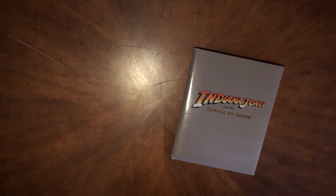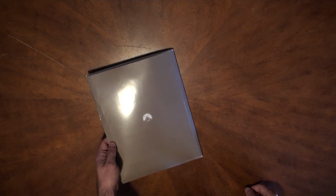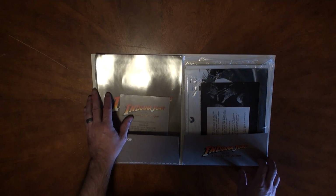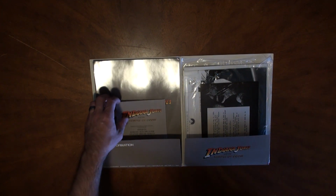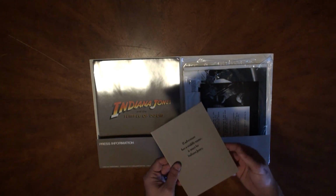Okay, here's the Temple of Doom press kit now. Again, a folder with the logos on it. Open it up to more awesome stuff. Not all of this was originally in here. I put a few things in here just for safekeeping.